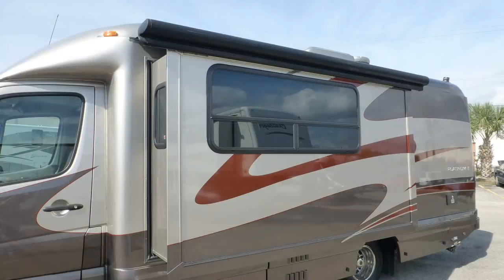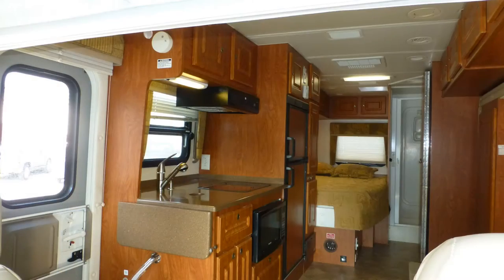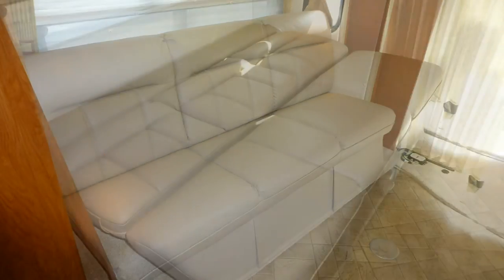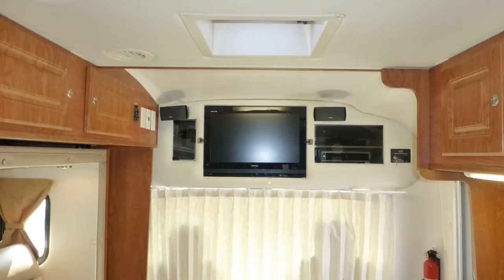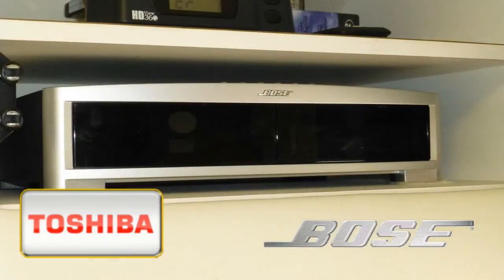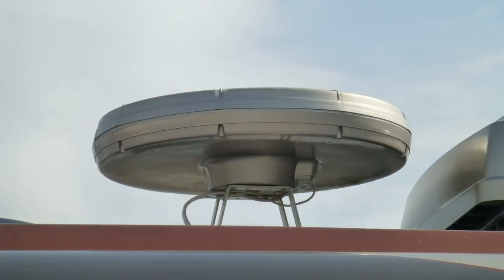Put out the slide, pull the privacy curtains, and enjoy luxury accommodations, which include a premium leatherette sofa that converts electronically. Stretch out to watch the 26-inch LCD TV as the stunning home theater surround sound fills the room. Choose what to watch from the DVD player, cable from a standard hookup, or local channels via the roof-mounted antenna.